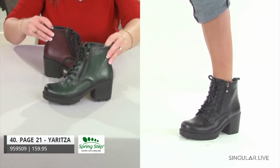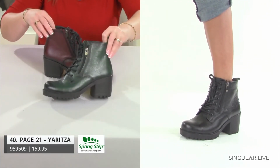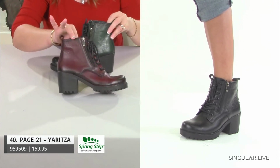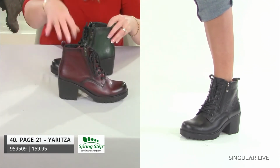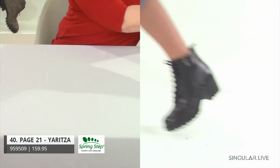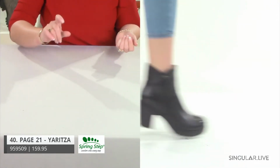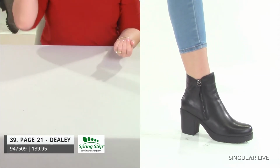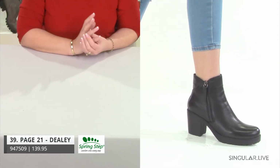Take a look at that green. You heard me talk about green a lot, but here you have this beautiful rich green. I'm going to call this a beautiful mahogany. It's got that really nice red undertones, and there's the black. Before I move to the next style, I do want to just backtrack so you can see what the previous style Dealy looked like on the model's foot. And take a look at the toe box. We talk about European comfort.